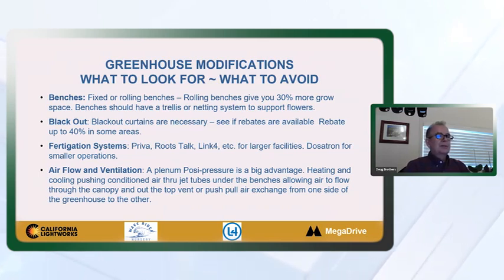Fertigation systems: Priva, Rootstock, Link 4, etc. for a larger facility, Dosatrons for smaller operations. Airflow and ventilation. Plenum positive pressure is a big advantage. Heating and cooling, pushing conditioned air through jet tubes under the benches, allowing air to flow through the canopy and out the top vent, or pull air exchange from one side of the greenhouse to the other.